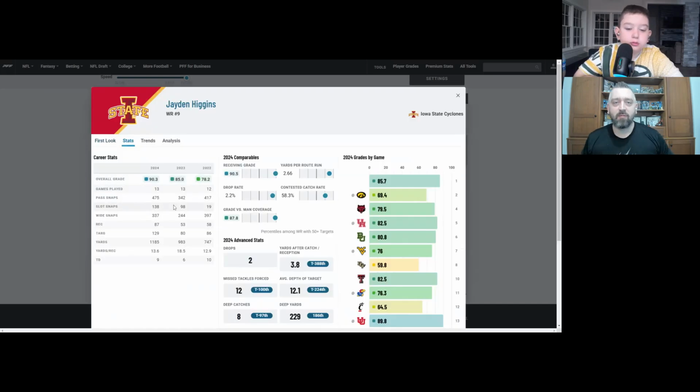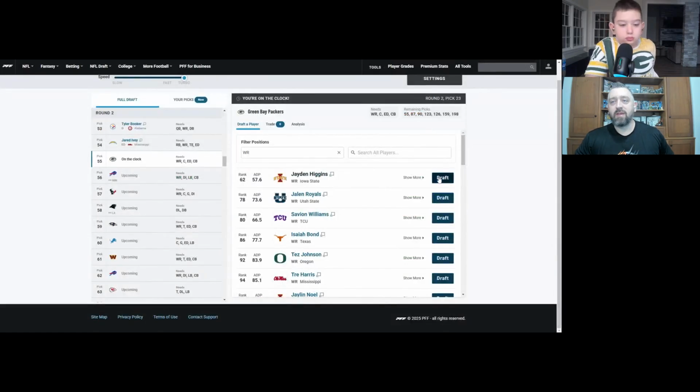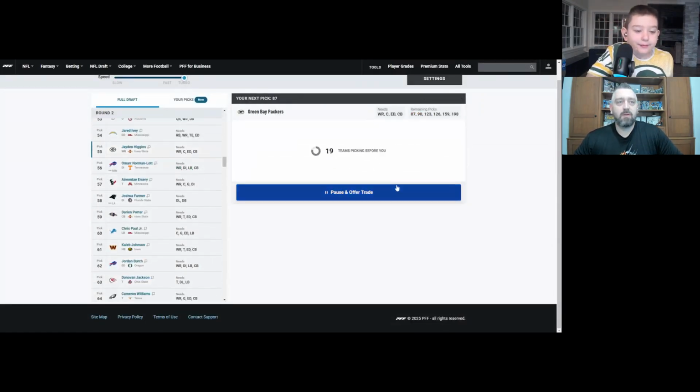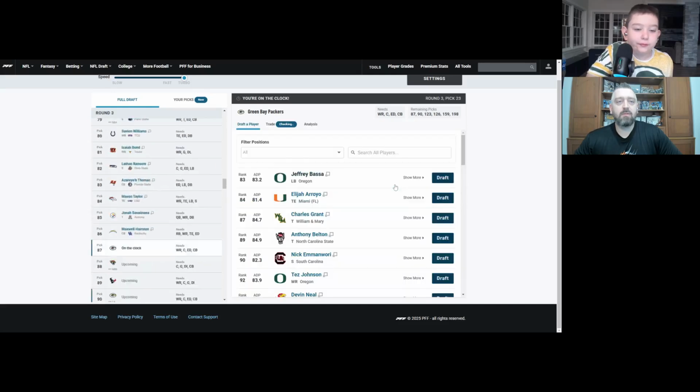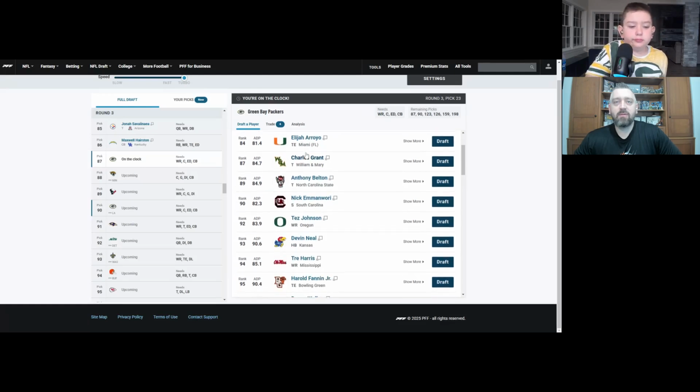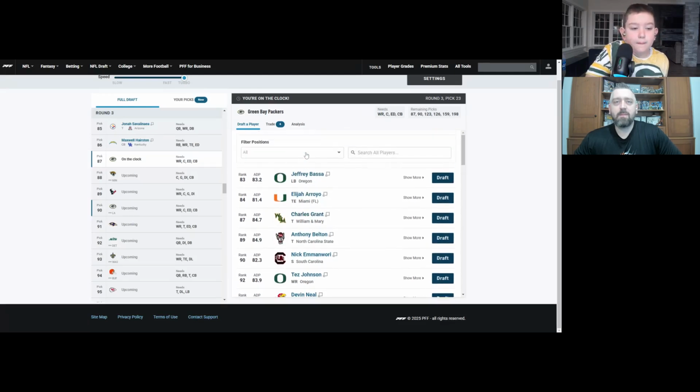He's going to be that replacement that we need for Christian Watson being out for the bulk of the season. So I absolutely love Jaden Higgins. I think he's going to be a playmaker, and I'd love to see him be a playmaker in Green Bay. So I'm going to go ahead and draft Higgins with our first second-round pick here. Okay. Oh, yeah, that's why we have 2. So that puts us on the clock at pick 87. So we got our edge.